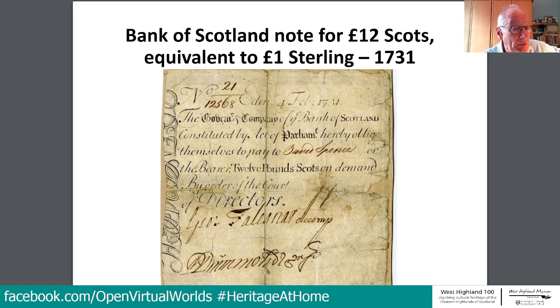Now, you can see it's a very simple design. The Bank of Scotland kept their designs very simple. And to combat forgery, which was a big problem from the very beginning, all they did was use different fonts. As you can see, at different parts of the text on that note, you've got different styles of script. Now, next slide, please.